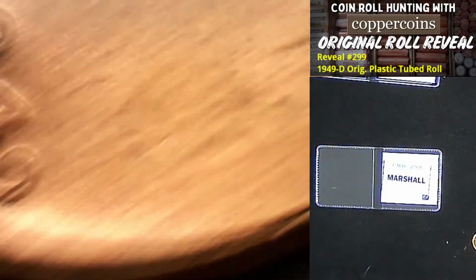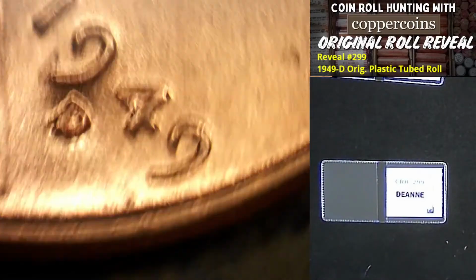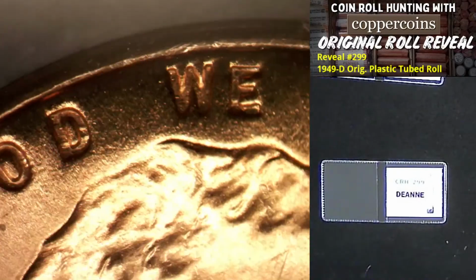That way we'll try to come together with a little better wave, you might say. I don't think we've done very well with this roll. And while it's not necessarily embarrassing, these are bright red 1949 D Lincoln cents, and that's exactly what was advertised. They're just not as fun as they could have been, and I would like to have some fun. And, well, I can, because I own this business. I can do what I want.